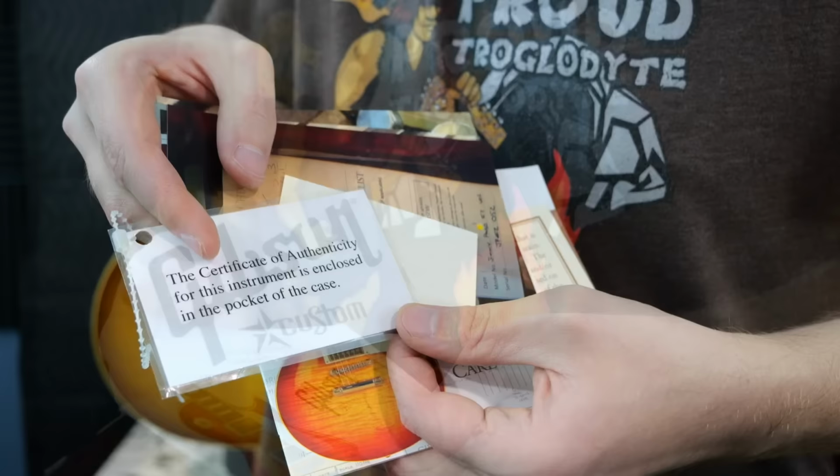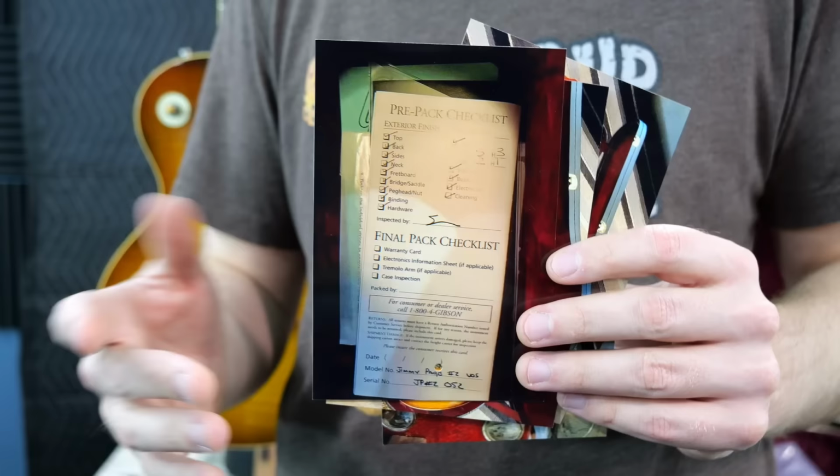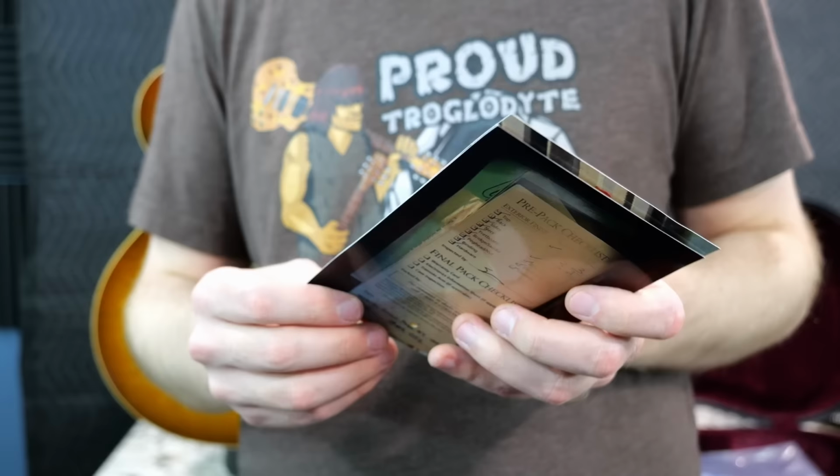But I found this interesting. There's actually old Polaroids of this guitar. I don't think this was factory included in the case, but I bought this off of a collector who seems kind of old school. So it would not surprise me if these were the photos that were sent to him as he was purchasing it via the mail a long, long time ago, before the internet got super prevalent for selling stuff. And then of course you gotta save this.